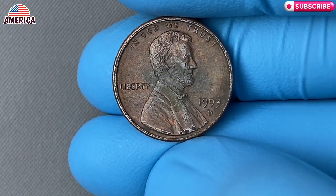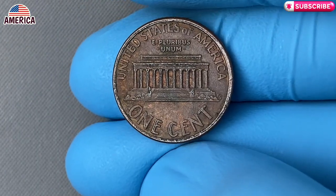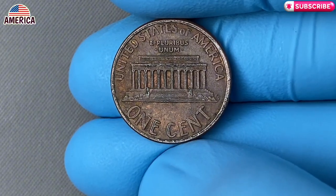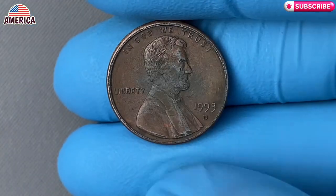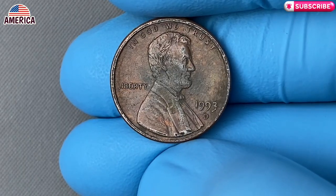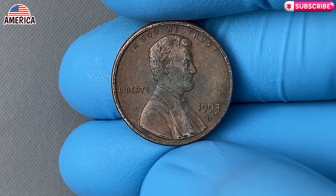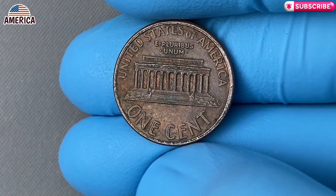But what if you were lucky enough to come across a 1993 penny that looks just as sharp and crisp as the day it was minted? Well, you're in luck, because pennies in pristine, uncirculated condition are highly sought after by collectors. The better the condition, the higher the potential value, and finding a coin that has been preserved in near-perfect state is rare, but it doesn't stop there.